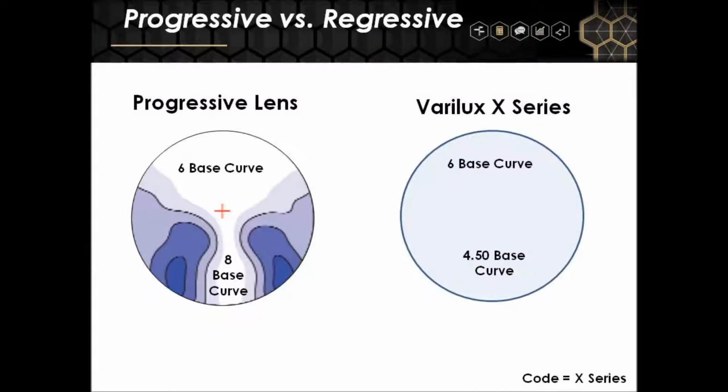All right, so we've talked about a typical progressive versus Extend technology. I also want to point out another important difference: progressive versus regressive. On the left, you'll see a progressive lens. You pick out a 6-base curve, and then with a progressive, you're going to steepen the curve or increase magnification. So when you get down into your near zone, you have an 8-base curve. That creates your 2-add or your magnification point. With that, you have the limitations that we've talked about with the focal points.